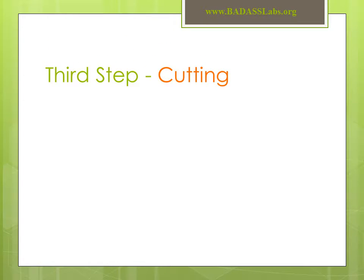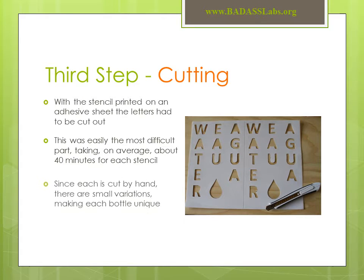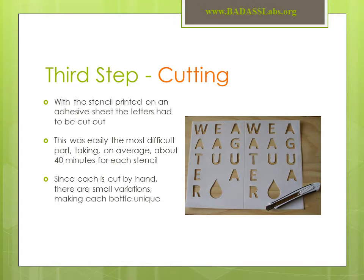Now we had to cut the stencil. And this actually turned out to be kind of a challenge. We printed the stencil out on an adhesive sheet, and then we had to cut out the letters and the design. This was easily the most difficult part, taking usually around 40 minutes for each stencil. And here's an example of it after it's been cut. These are all cut by hand, and so there are small variations, making each bottle unique. Quite a bit of effort went into this, since each stencil can only be used once.